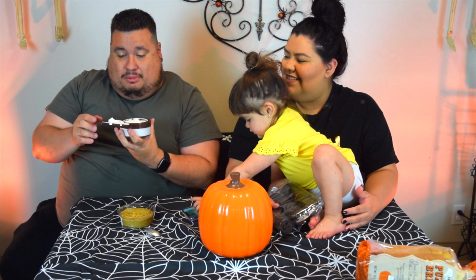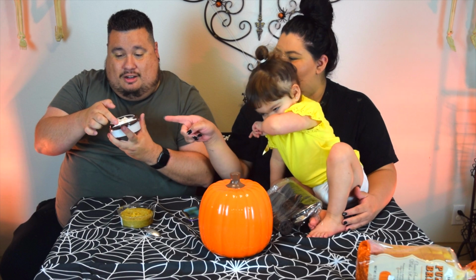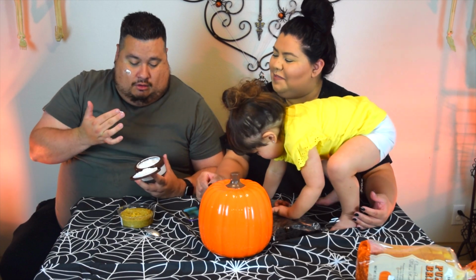So this is supposed to be pumpkin butter lotion. I'm gonna put some on myself. It's body butter, not face butter. Wait, this goes on the body? On the body. Alright, so do not put it on your face. Put it on your hands. Look at lotion. Put it on your arms. Smell it.